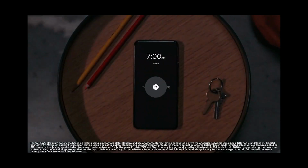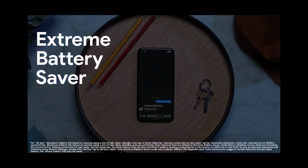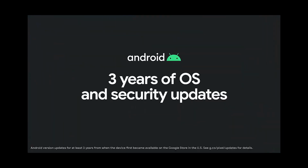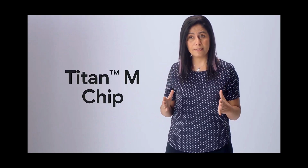And we're also launching Extreme Battery Saver that lets you decide what essential apps you want to keep on while everything else gets paused. It helps you increase your battery life for up to 48 hours. With these phones, you get 3 years of Android OS and security updates. And the Titan M chip helps to keep your operating system, passwords, and transactions safe.